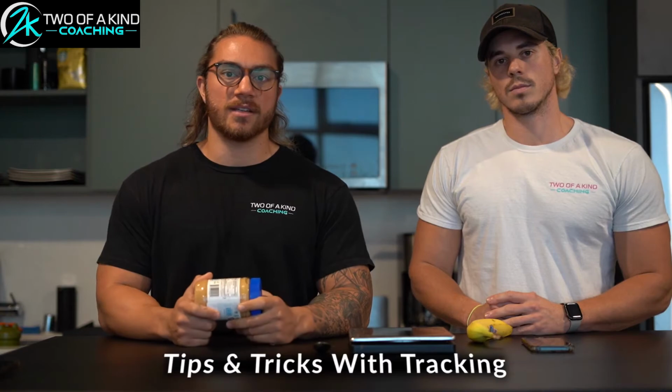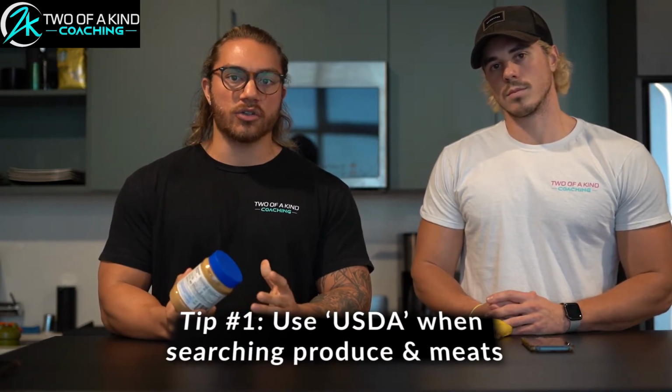So we just went over how to use MyFitnessPal, how to track certain food items using the scan function, and searching it in the search engine. But now we want to show you guys some tips, tricks, do's and don'ts that we've learned over time from tracking for a while now. So tip number 1, when you are going to track fresh produce, berries, fruits, maybe even some meats that you get at like the farmer's market or even at the supermarket, where they don't have any labeling or UPC code or anything that you can scan, one good rule of thumb is to use USDA when searching that specific item.